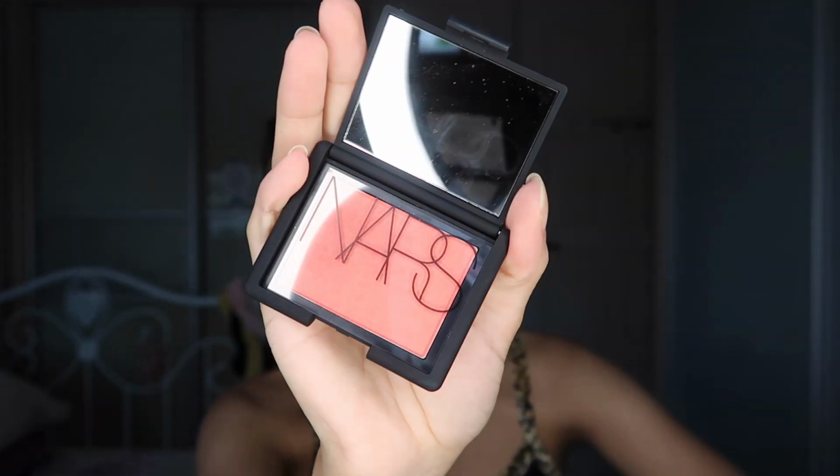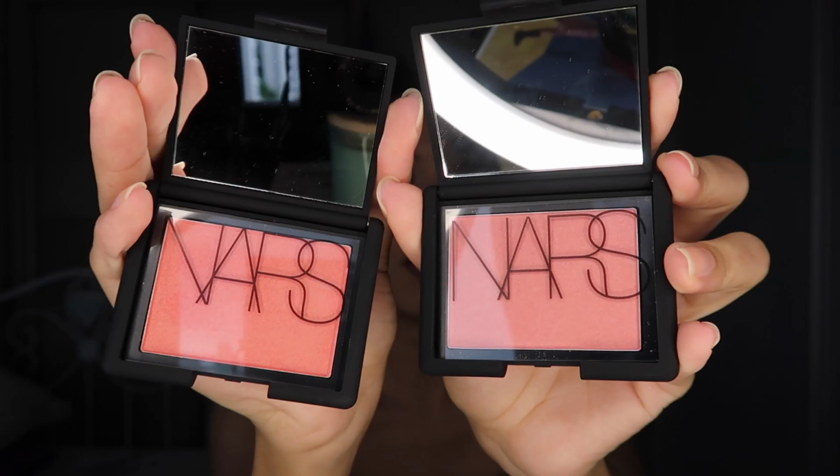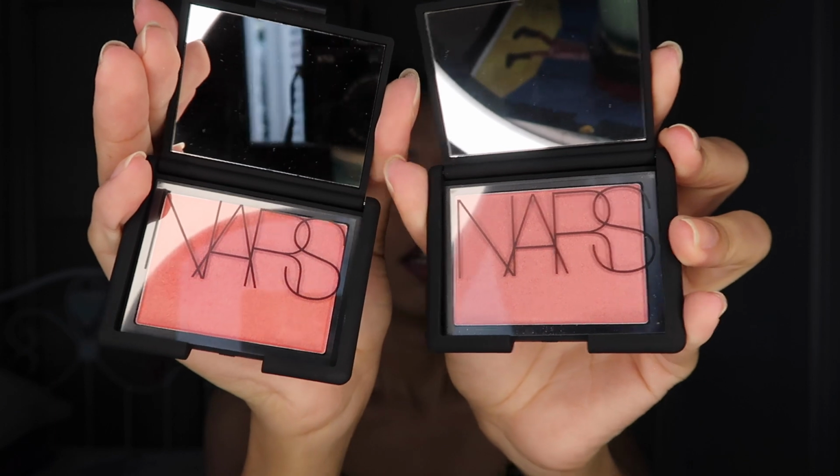I think for me, the Orgasm shade is on the lighter side of what I would usually use. So the colors that I gravitate toward do look like Orgasm X, which recently came out. So it is a deeper shade as compared to the original Orgasm. My first pick would be this because it looks so good. But yeah, I think it really depends what kind of look you're going for. The Orgasm is still a very universal shade, which gives you a very subtle, nice, fresh glow.